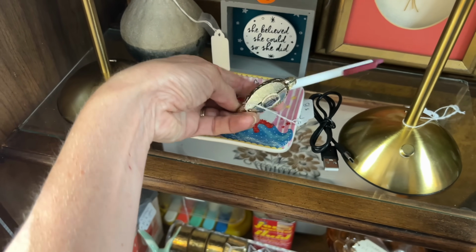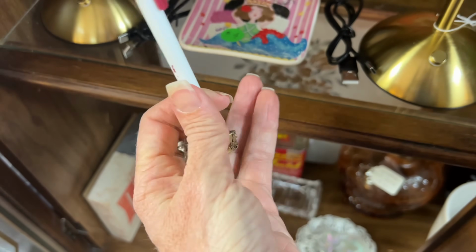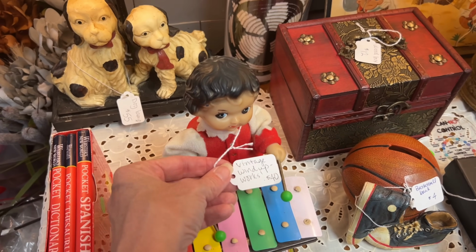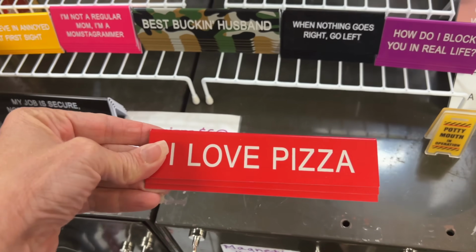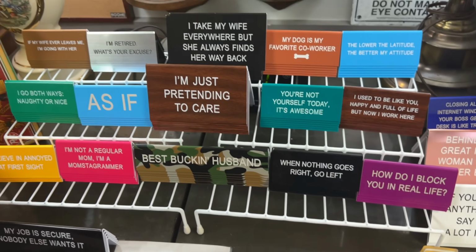Never seen something like that, have you? And what's the bottom say? Gold tone. Say this is cute and different. $40. It says it works. This is a cute idea for gifts, like a little present. Super cute.